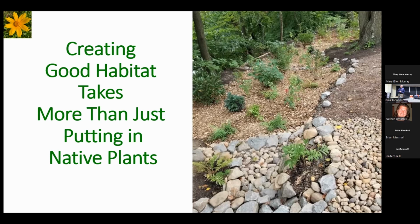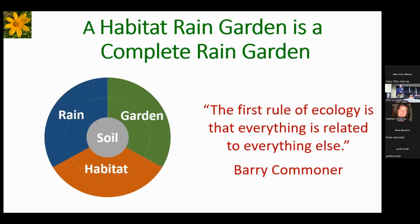And so we put a lot of effort into making sure that we have the right soil, pick the right complementary plants, and position the plants in a way that maximizes the habitat. So once you elevate habitat capacity and function to the same importance of rain garden, and you deal with the soil for plant vitality, then you end up with really quite a complete rain garden. So in addition to saying this is the prototype habitat rain garden, it is also a good example of a complete rain garden.